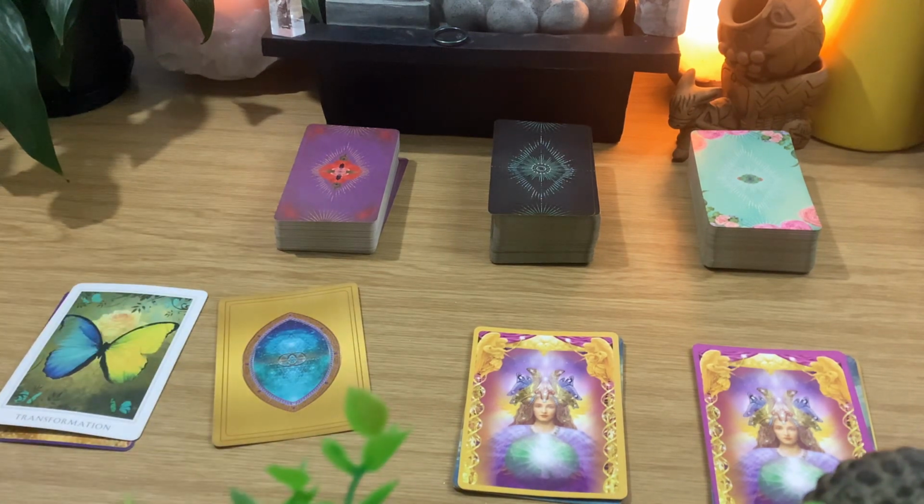Since I showed you those decks, let me show you the ones I'm using for this. So what do I have? Oh yes, it's Angel Answers by Radleigh Valentine, Sacred Destiny Oracle by Denise Linn, and what is the other one?